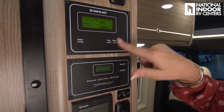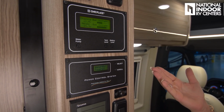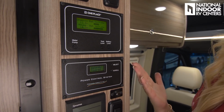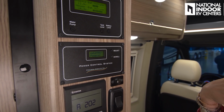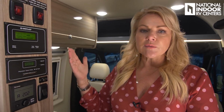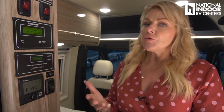And then our battery level. It's going to tell us our chassis battery level and our house battery level. Then we've got our energy management system. This is basically the police for your electric system. It's not going to let you overload the system. So if you're trying to use your induction cooktop and your microwave and your AC at one time, it's going to shed the load appropriately so that it doesn't overload your system.